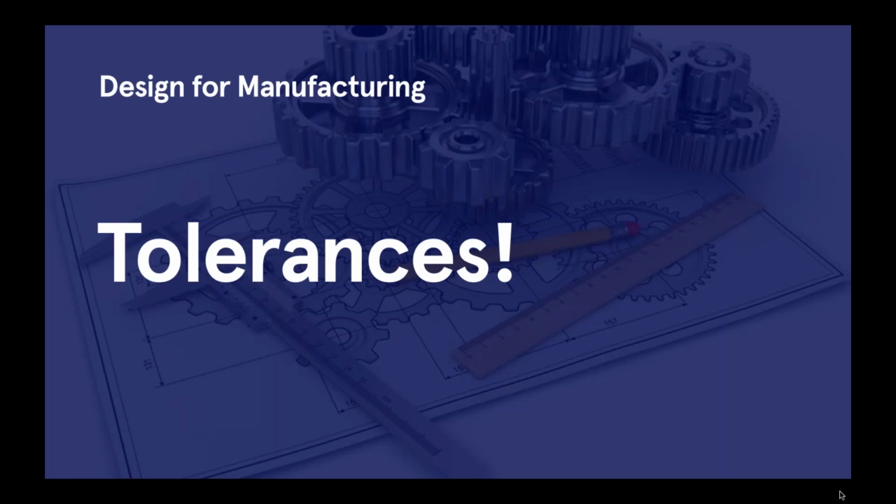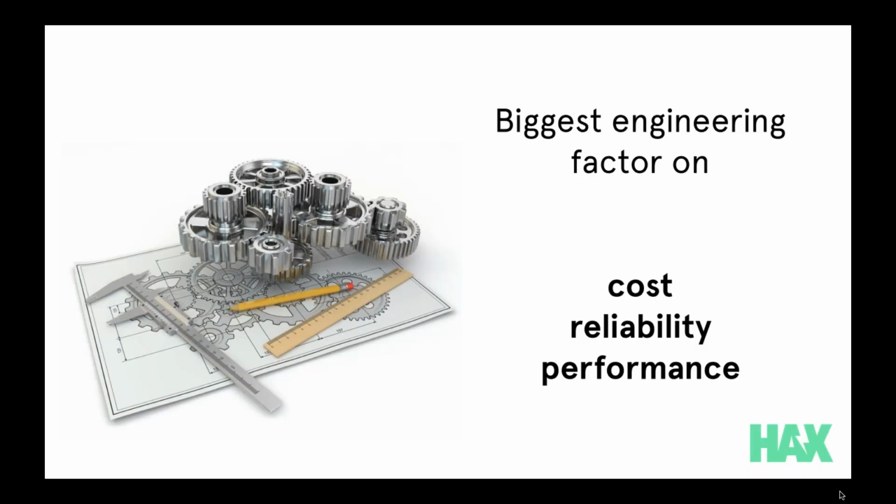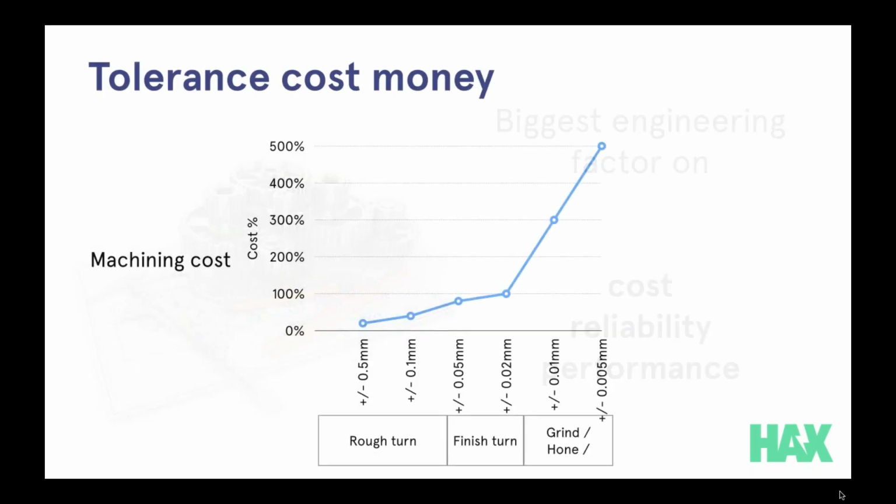And one of the unsung things within manufacturing is how you tolerance. Tolerance is saying how fine-tuned you need your part to be made. And it's one of the biggest engineering factors on cost, reliability, and performance. So if you need something that's within a few millimeters of each other, or a few hundredths of millimeters, or down to a few microns, being able to spec those things out will be the difference between a huge amount of cost.